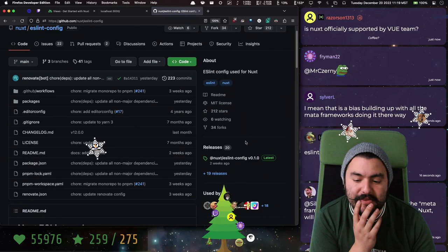Airbnb is a housing company, but they have a website that uses JavaScript. They have a bunch of JavaScript engineers, and they came up with the Airbnb config because it's how they like to write their JavaScript code. And I agree with how they like to write their JavaScript code.